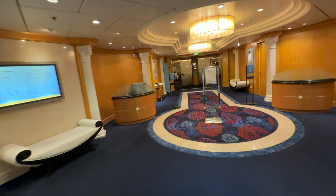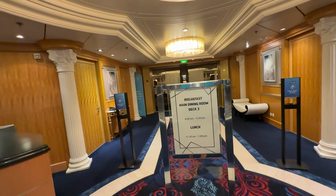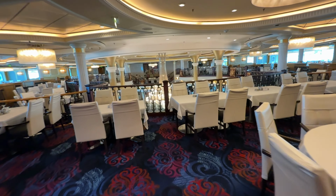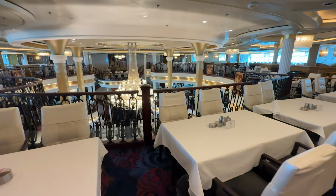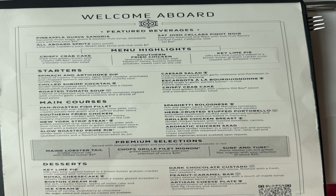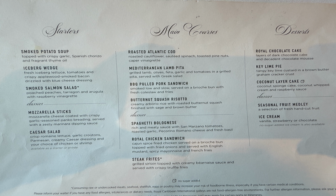Now we jump down to Deck 5 in the main dining room, or MDR as it's abbreviated a lot of times by frequent cruisers. There'll be some menus from the first night and the lobster night, which they have one if you're on a 7-night or more cruise where the lobster is not an additional charge, as well as some of the desserts we had throughout the time. If you need to pause to read the menus, feel free to do so.